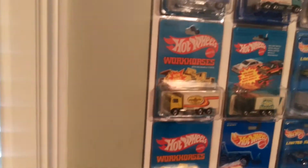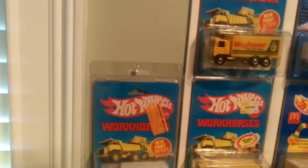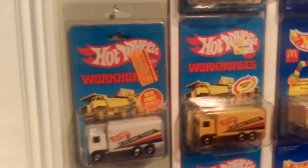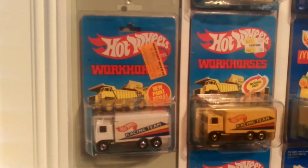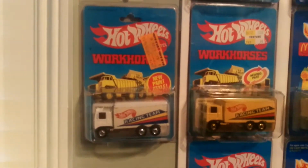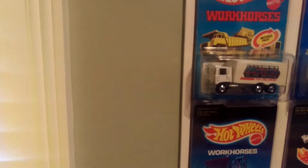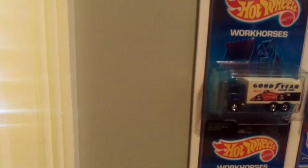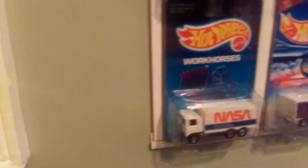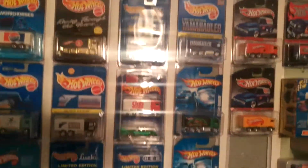Get over here, get that shadow out. Your Pennzoil, your Mountain Dew, of course, Mayflower. I have 2 racing teams here. As you can see, the one on the right is one I've had for very many years, and the card started to yellow, so I picked up another one, also 2 different cards. One moving part, one new paint style. Down to the Masters of the Universe, Goodyear, NASA, and it continues. And I have some more videos that actually give a little bit more details of all the different ones over the years.